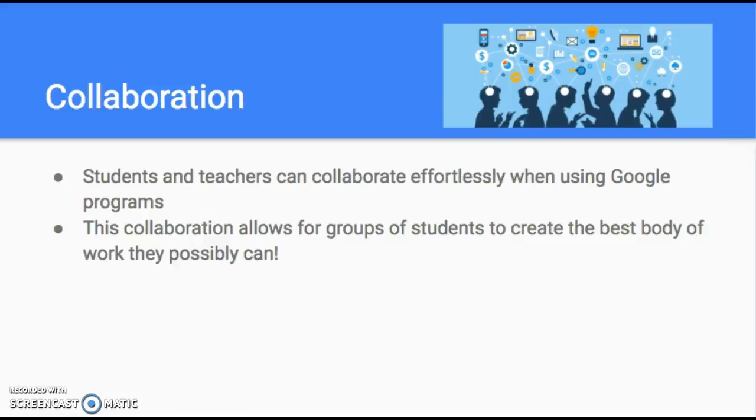One of the main reasons that I love Google is that it is a great way for students and teachers to collaborate with each other and for teachers to collaborate with other teachers using the Google programs. This collaboration allows for groups of students and teachers to create the best body of work that they possibly can. It has been amazing so far to see the types of work that students create when they collaborate with each other and they work together to do the best they possibly can.